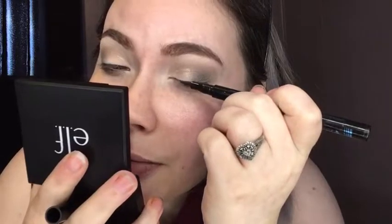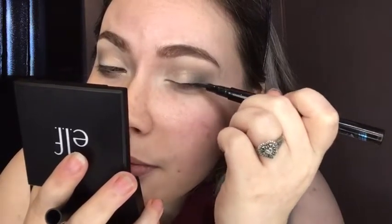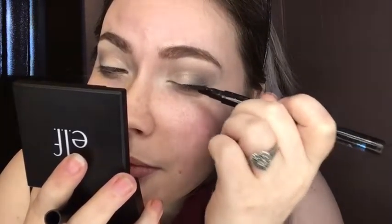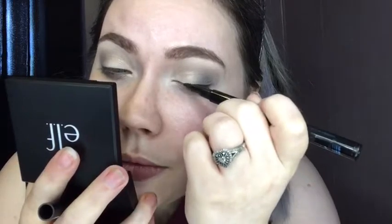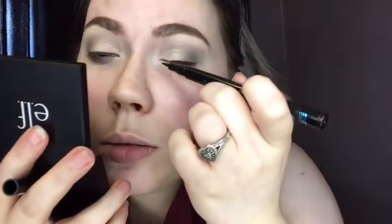So I'm going to be taking my Essence Waterproof Eyeliner. I love this eyeliner. So I'm just going to be doing a small little line. I'm not going to be doing anything ridiculous. Just a small little line to kind of emphasize my lash line. So just like that.